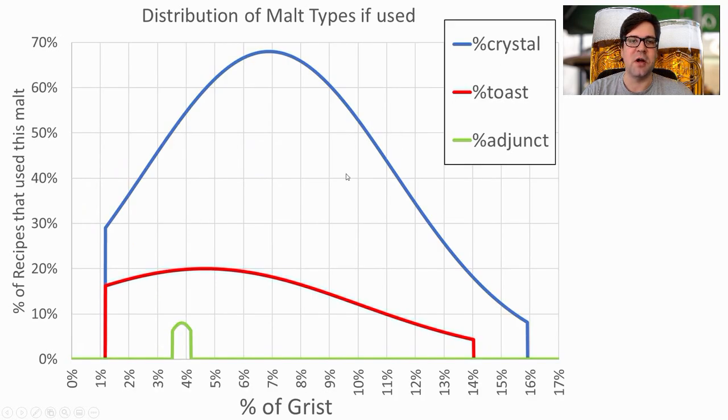For the specialty malts, you've got crystal, which was used in about 65% of the recipes, and its average was right about between 6 and 7% crystal malts, and then toast was under 20%, and adjunct was under 10%. So not prominent. I am going to use a crystal at right under the mean, around 6.3%, I believe.